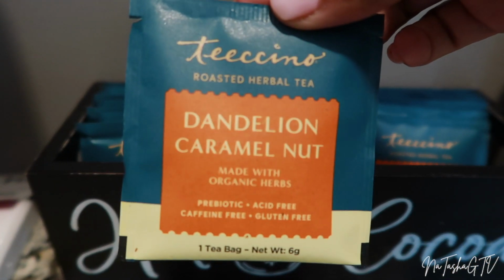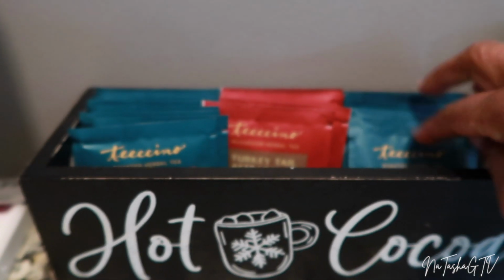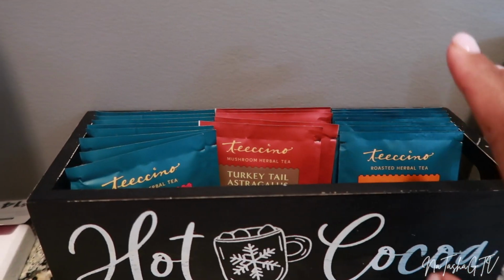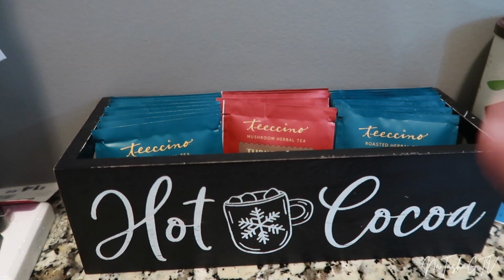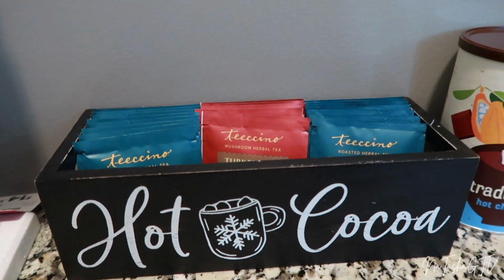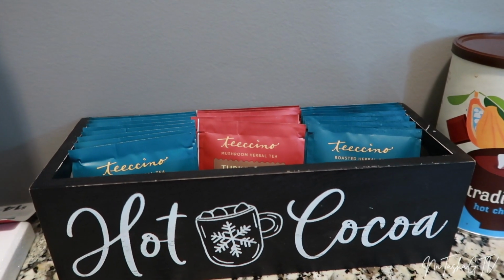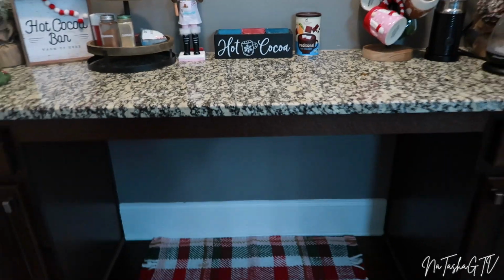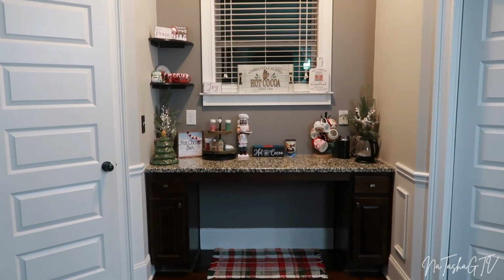And then they have this dandelion caramel nut. It's pretty good as well. Like all of them, we're really enjoying all of these. This is our chai tea hot cocoa station. And that's pretty much it, backed up so you can get the whole view.